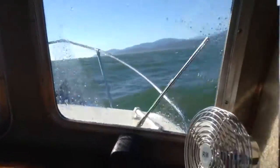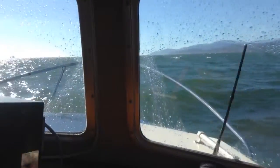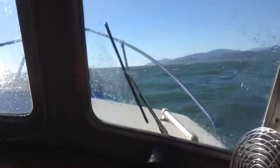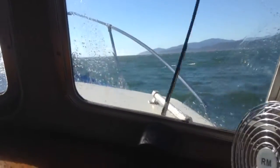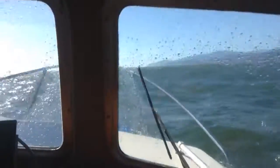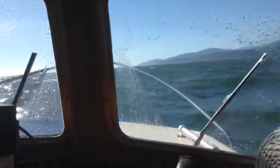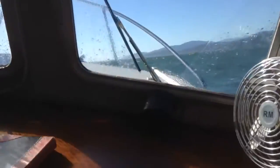Hi there. So I've been out for about an hour. Just gone under the First Narrows Bridge, and I'm out in English Bay. See, there's a good westerly breeze. I used to go sailing in this all the time, which is great. And yeah, a little choppy for the boat. We're heading into it, but that's fine. It's a little more fun than when it's smooth.